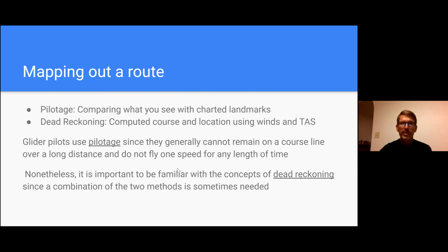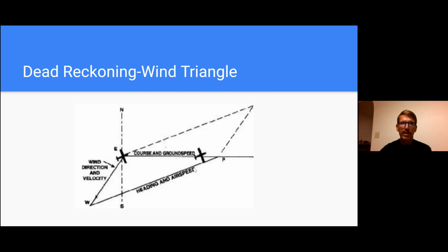But it's still important to be familiar with the concepts of dead reckoning. So as you're planning out your route, if you have a strong wind, knowing on each of those legs how that's going to impact you, and understanding the concepts of dead reckoning will help you with that. And again, I'm not going to go into detail on this, but this is the basis behind dead reckoning, the so-called wind triangle. You are using geometry, using that wind, what your heading and airspeed are, and that's going to compute out your actual course across the ground and your ground speed.